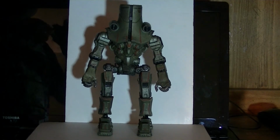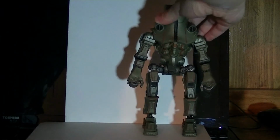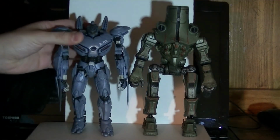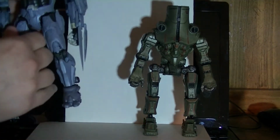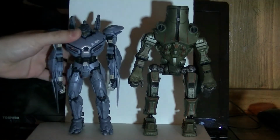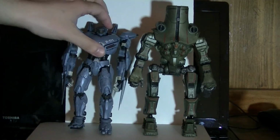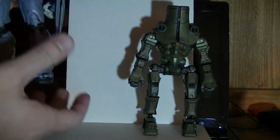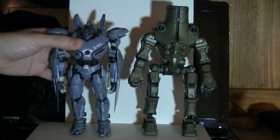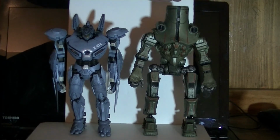Okay, so first, let's take a quick size comparison with my other Pacific Rim Jaeger figure. You know the one? It's Striker Eureka. It's the only one that I have. I will just move him here and put Striker Eureka down next to him. Come on, Striker Eureka. Okay. So there's your size comparison. What did I do to your leg, bro? Come on. You gotta cooperate. Oh, that was a problem. One leg was bent.